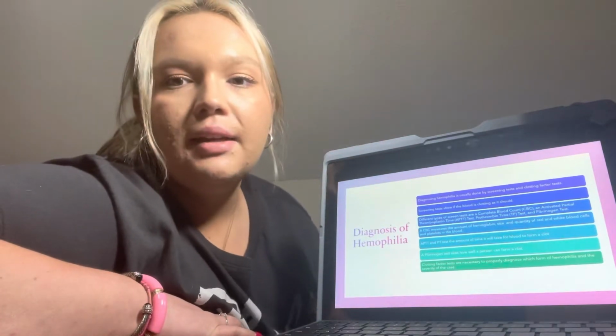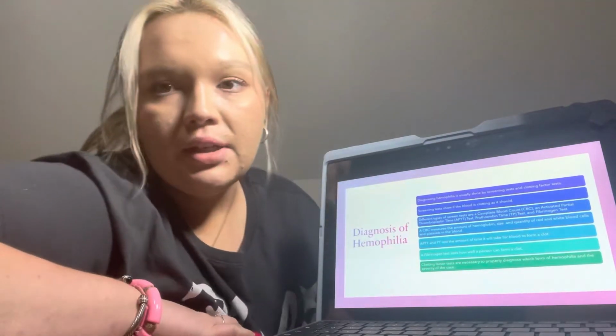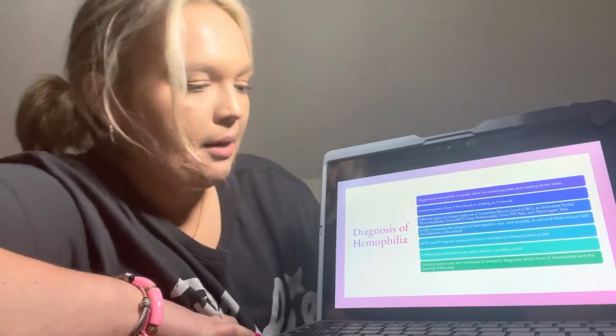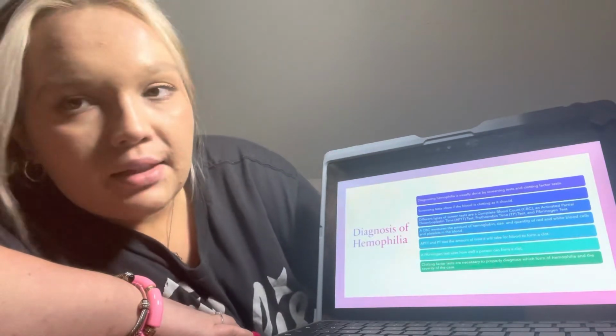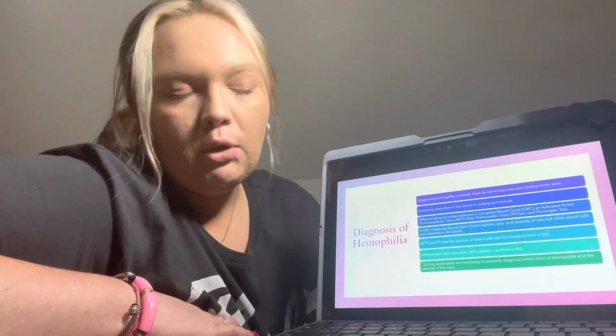If it takes a long time for your blood to clot, that's a very big symptom of hemophilia. A fibrinogen test sees how well a person can form a clot. If it takes you forever to form a clot, that's a big sign. Clotting factor tests are necessary to properly diagnose which form of hemophilia it is and the severity of the case. So they use this test to say, okay, you probably have hemophilia, let's see how bad of a form you have.